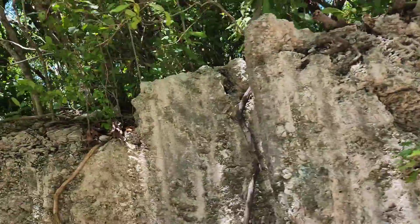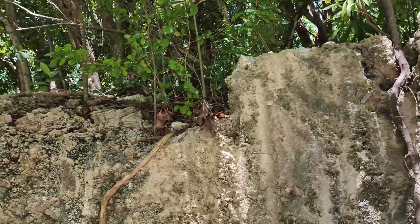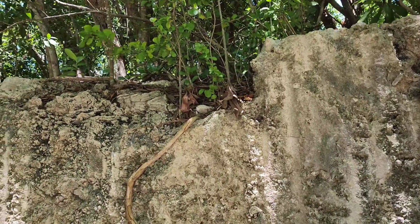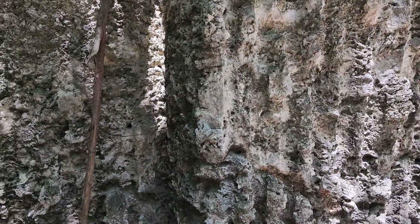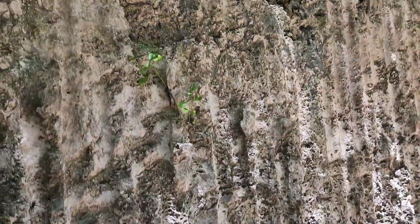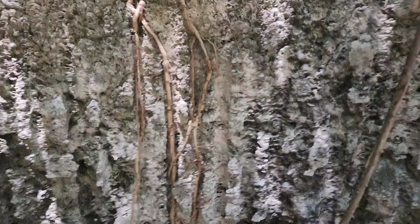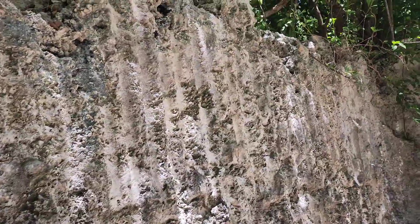Very little time to have a dirt layer grow since these Keys have become above water since the sea levels dropped. They were always much higher. This area used to be underwater. So the roots have to find little places and ways to hold on. So they'll find little gaps, edges, and find really unique ways to hold into the surface.